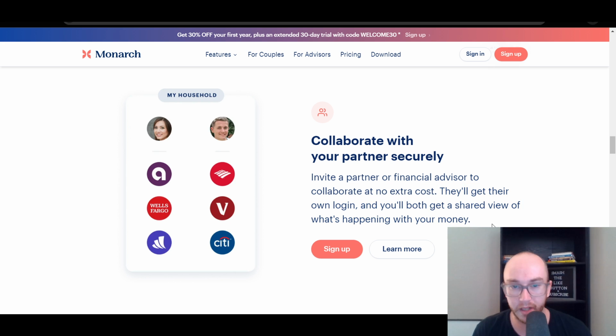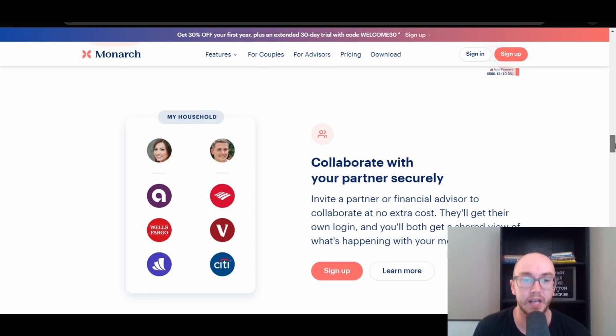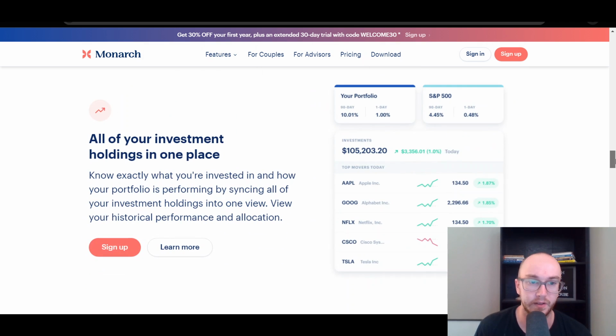This can be a really nice feature for people, again, if you have a partner or someone in an advisory type role, to take a look at your finances. Now, the investment tracking tool, this specific feature within seeing all the different investing holdings, isn't something that I actually really use all that much. I more so just use the actual investment holdings trackers within the investment accounts.